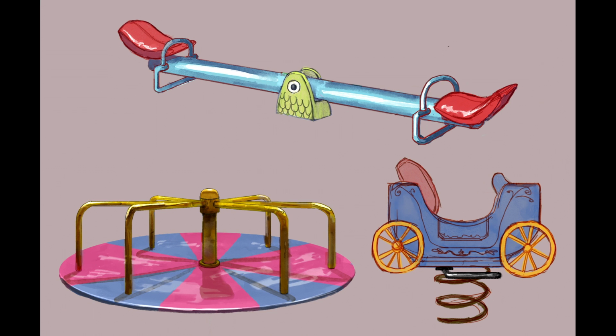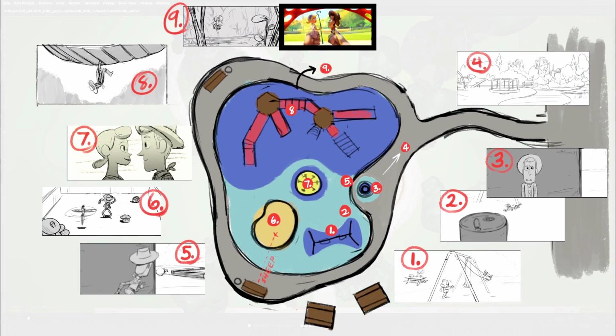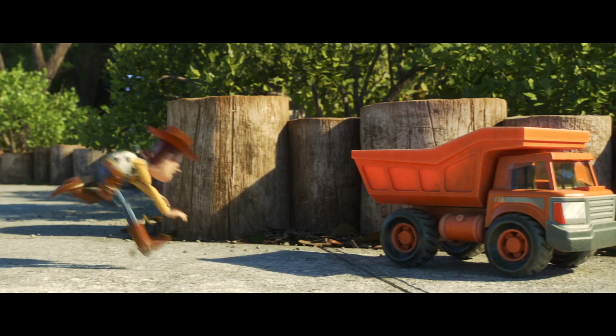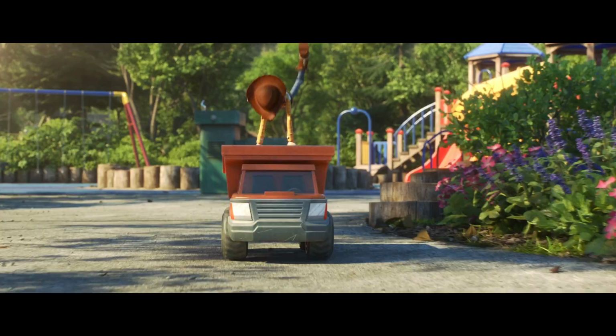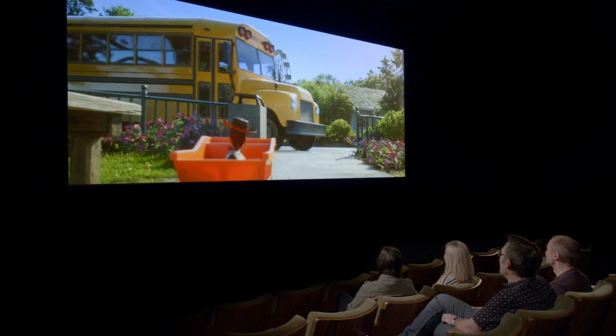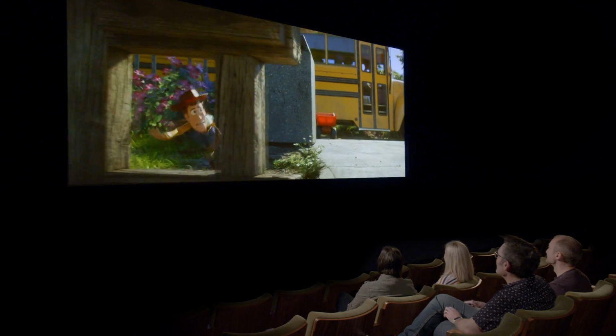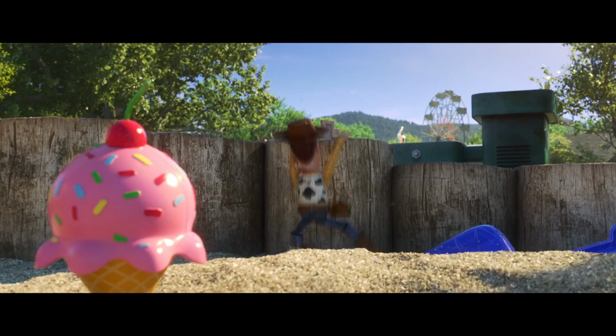We built the playground in pieces that could be easily moved around by the camera team and by animation so that the audience would always feel like Woody was hidden. We can never forget that they're toys, and they should never be little people just running around. So the toy dump truck here was very deliberately chosen so that you could hide in it. And then when the school bus pops up, he immediately runs for a bench. And that bench wasn't there at first, but animation said, hey, we need something for him to be able to get back to the sandbox.